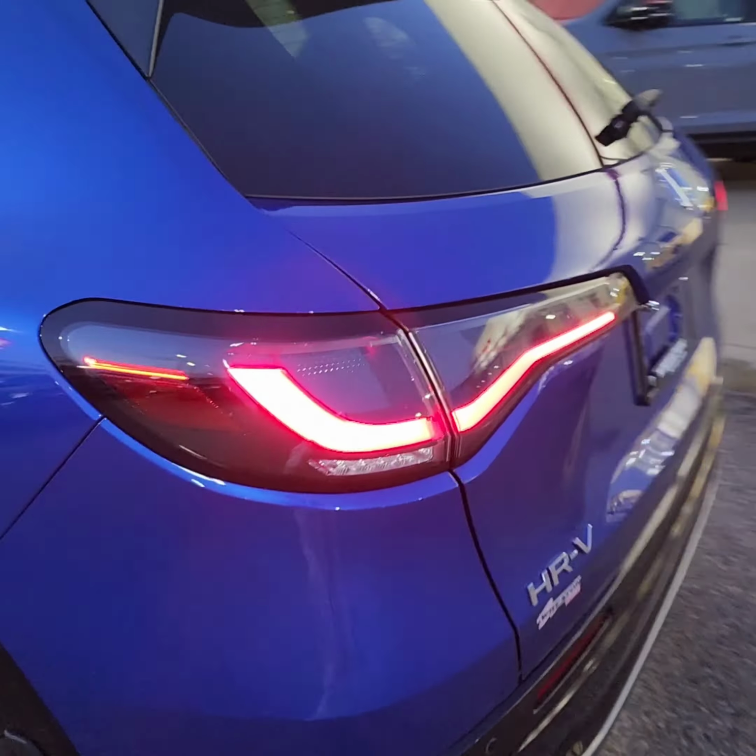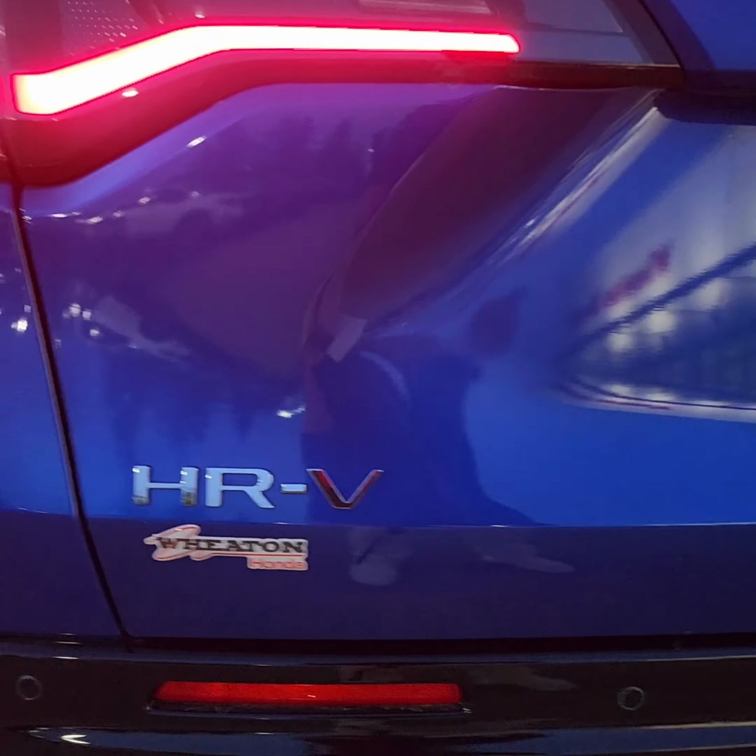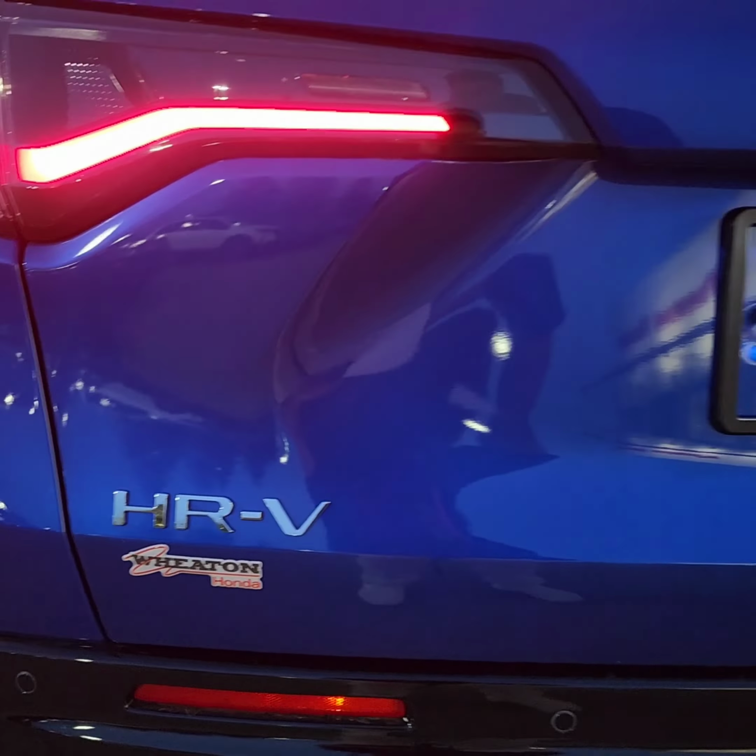So if you look here, you got your badging there. For badging nga pala, the only trim level na merong badging for the HRV is the Sport. It will actually say Sport dito. For the EXL with navigation and the LX, wala siyang badging.